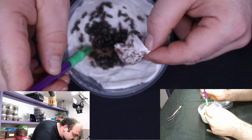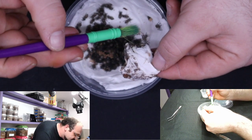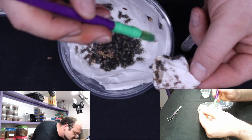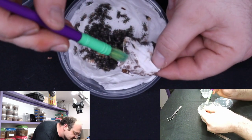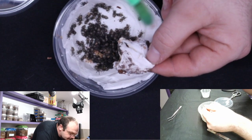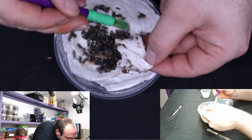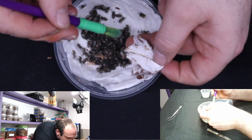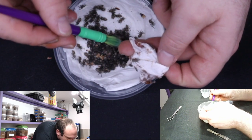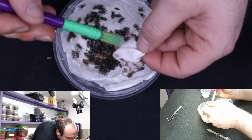Off you get, little one. There you go. Come on, cuties. There you go, grab onto the paper. No, where you going, mister? Back down there, thank you. It's so adorable.